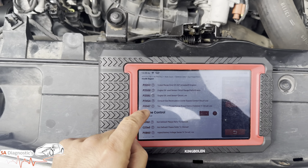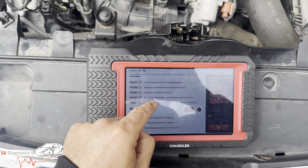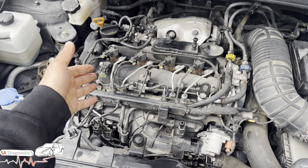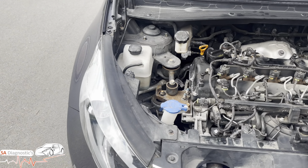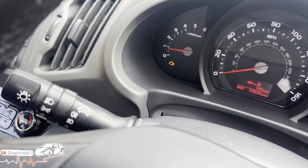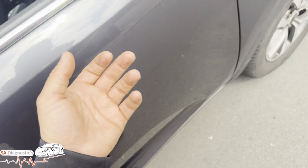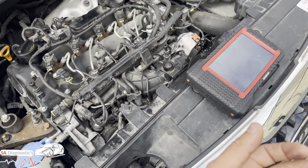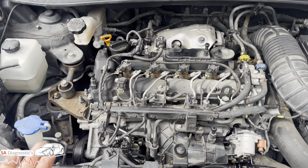In this video I'm going to go through the P245A exhaust gas recirculation cooler bypass. If you're getting this fault code, this is a Kia 2-litre diesel, and if you've got the engine light on like this, you're most likely going to get into limp mode. There's going to be a loss of power, no power whatsoever. Reality is, it's the EGR, probably heavily clogged, typical diesel.